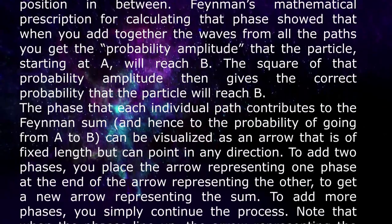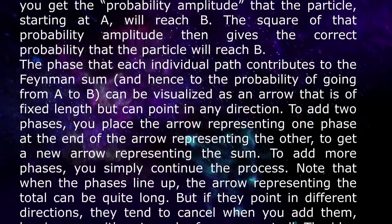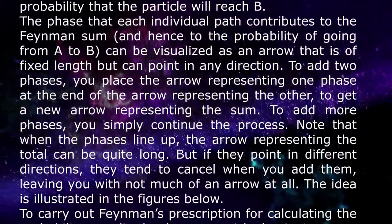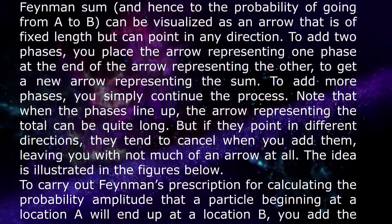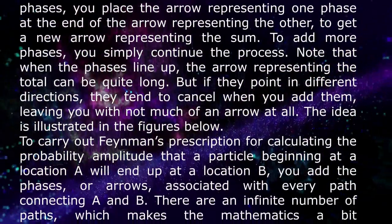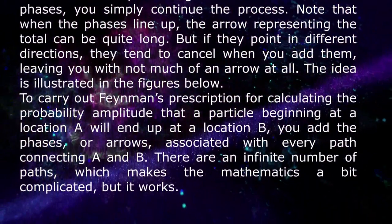The phase that each individual path contributes to the Feynman sum, and hence to the probability of going from A to B, can be visualized as an arrow that is of fixed length but can point in any direction. To add two phases, you place the arrow representing one phase at the end of the arrow representing the other, to get a new arrow representing the sum. To add more phases, you simply continue the process. Note that when the phases line up, the arrow representing the total can be quite long. But if they point in different directions, they tend to cancel when you add them, leaving you with not much of an arrow at all. The idea is illustrated in the figures below.